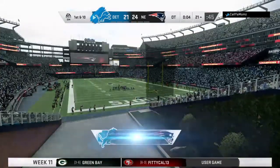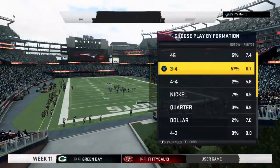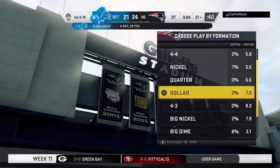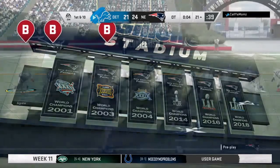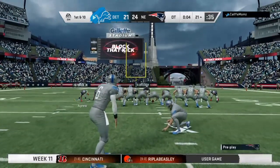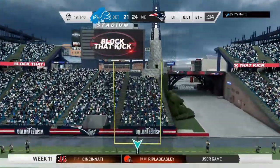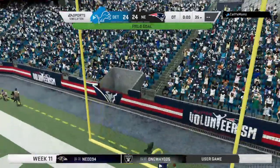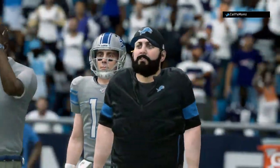Now the Lions, they send out the field goal unit here. This to keep the game alive. And his kick is good. And we are tied once again here in the overtime session.